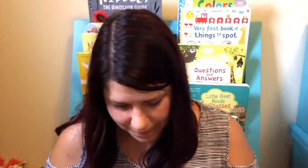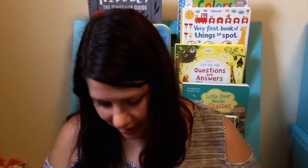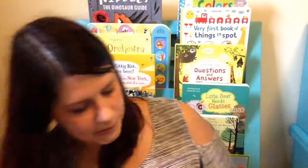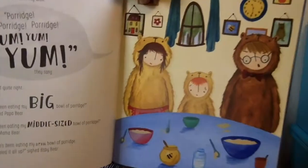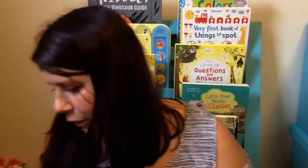I'll show you the cute little masks that it comes with. You have Goldilocks' hair that you can use, and then you have a cute little bear mask. The illustrations in this book are so adorable. They're very whimsical. I really adore the illustrations in these books. And it's cute, the bears are actually people in bear suits. I think it's kind of fun with the mask theme that you have people playing the bears. So two really adorable books in this series, Little Red Riding Hood and Goldilocks and the Three Bears.